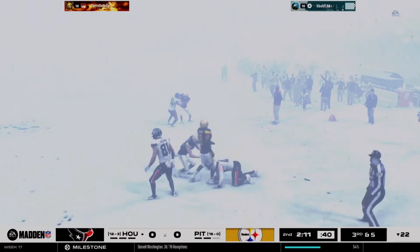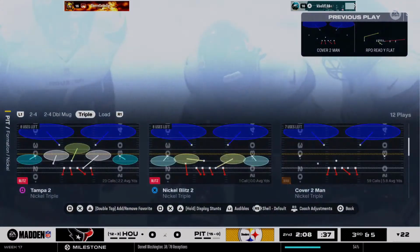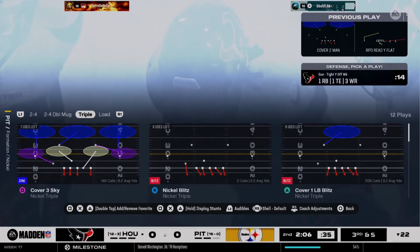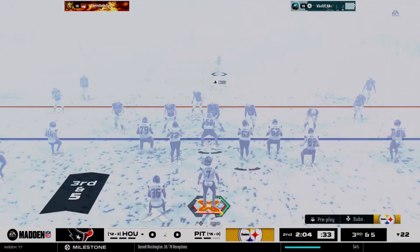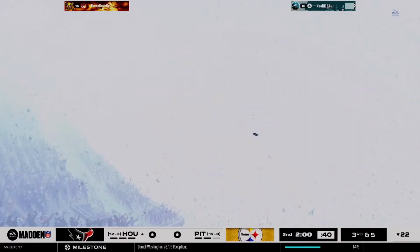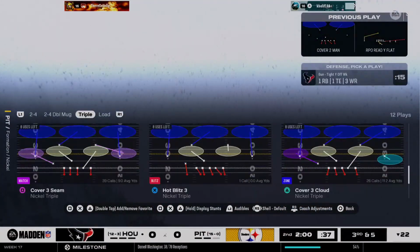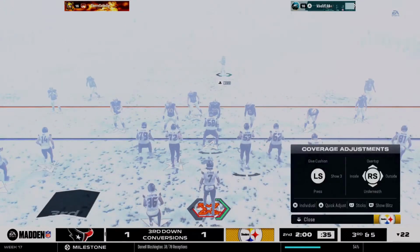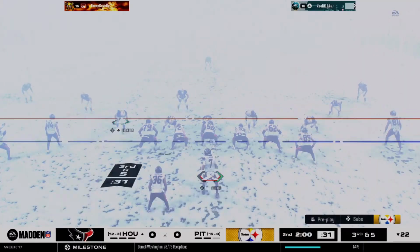Off the RPO, they'll get it to Brown. Well, he's brought down. That pass is going to pick up 4 and bring up 3rd down. 2 minutes to play. Still searching for our first points of the half. We'll come back to the Steel City after this. 3rd and 5. Here we go.